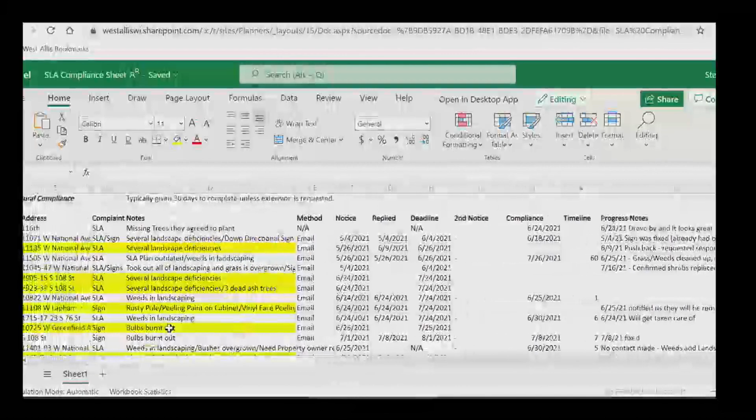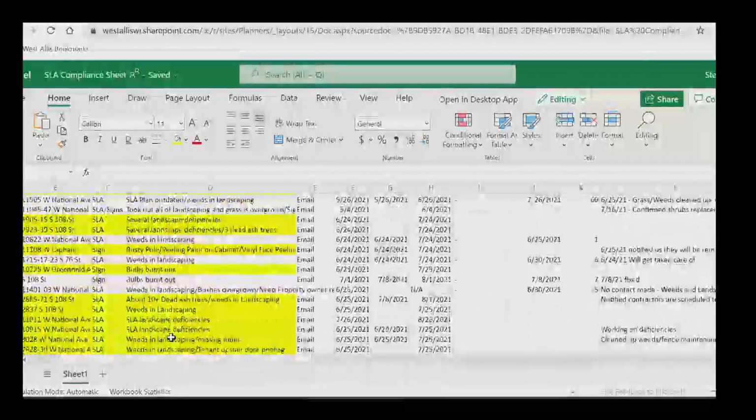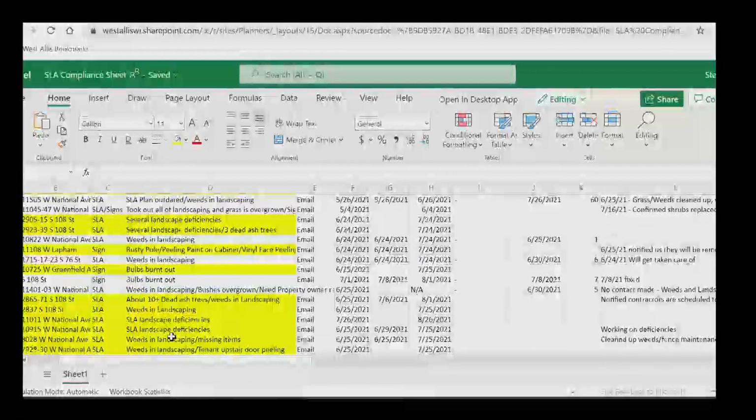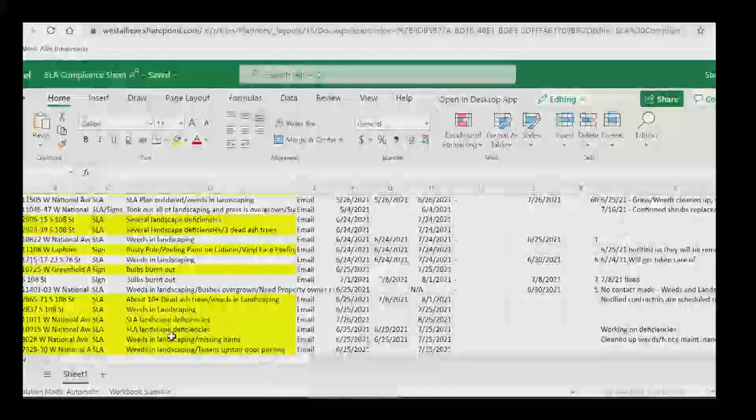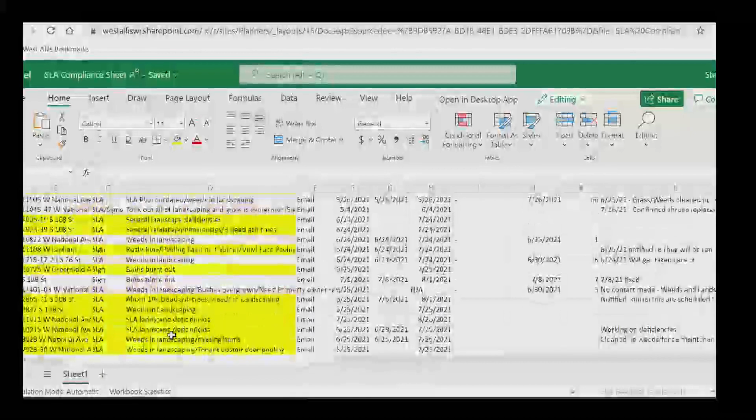So this is a little bit more of a less harsh way to approach them, just saying, hey, not sure if you're aware, but this is that. I usually just keep my email consistent and copy and paste and change the address and what the issues are, and then I provide the current site landscape plan or sign plan that's on file, and cite any ordinance issues that are present. So most of them are in progress. There's a couple that I haven't heard anything from.